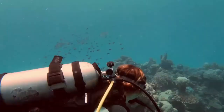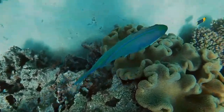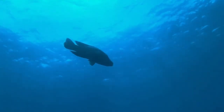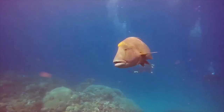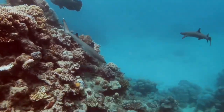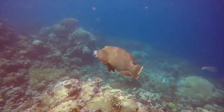This description will take you on a virtual journey to explore the enchanting depths of Flynn Reef, as you discover the wonders that lie beneath its shimmering surface. Flynn Reef is situated approximately 30 kilometers from Cairns, the gateway to the Great Barrier Reef. It is part of the Outer Barrier Reef, characterized by its clear waters and vibrant coral formations.